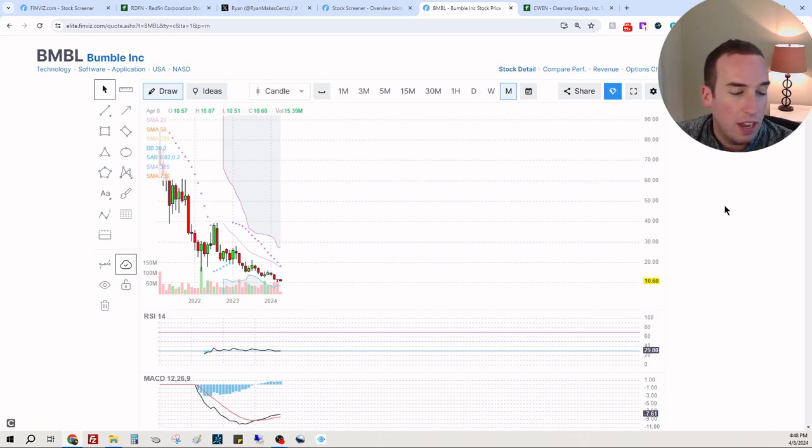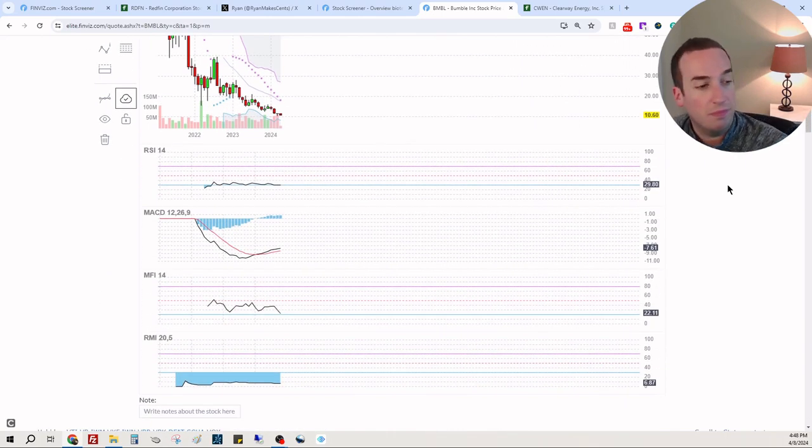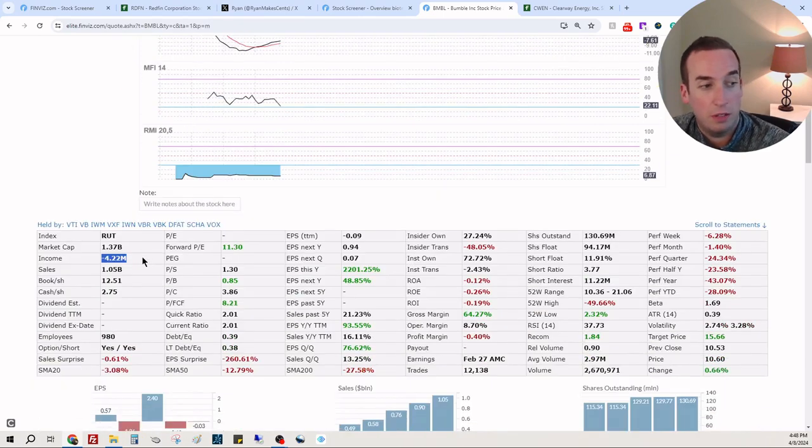So if you buy in today and then maybe in a year or two it's $5, you just have to understand where the value is. And with a company like this, just understanding, they're pretty much on the cusp of profitability. They make $1 billion. Their forward priced earnings is 11.